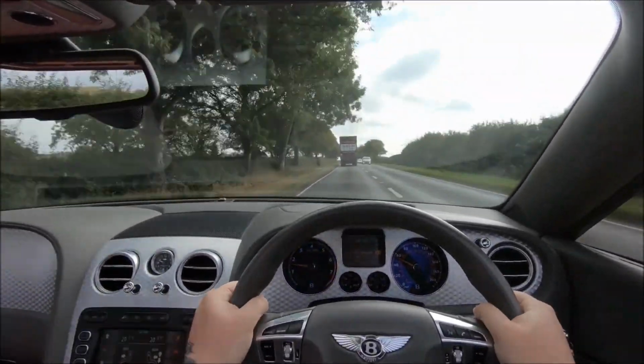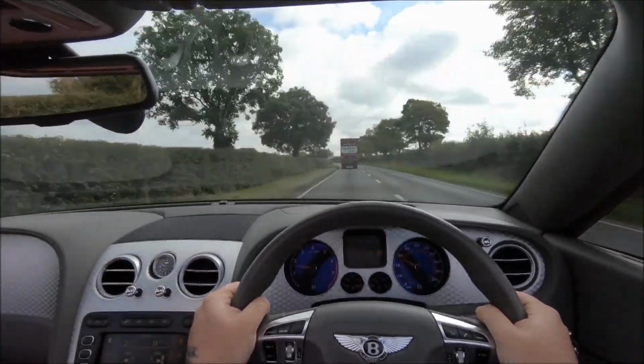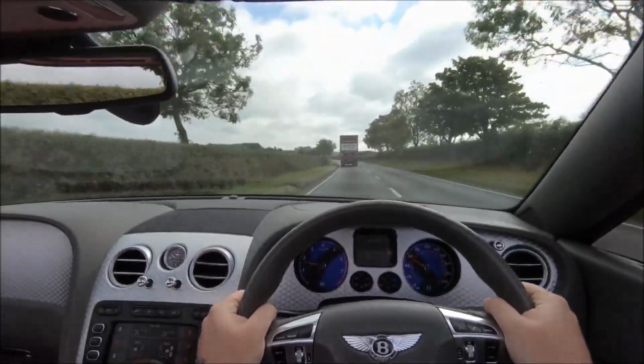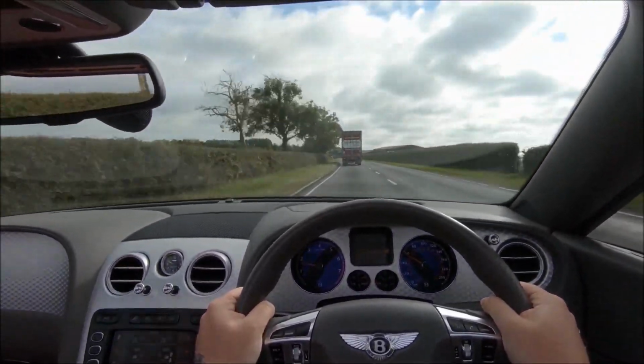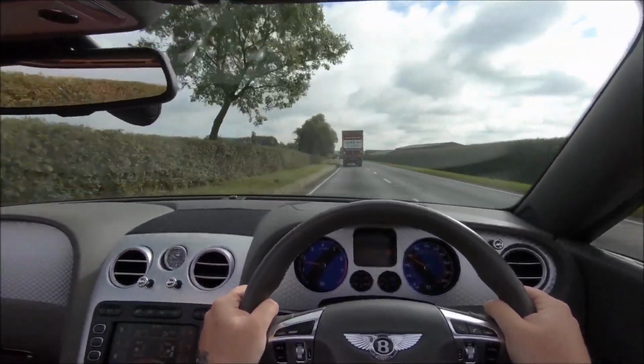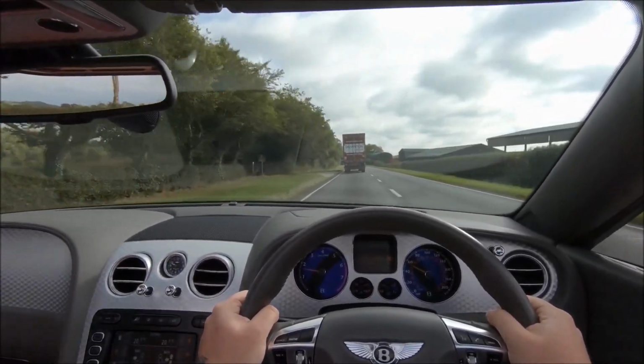Otherwise, in every sense, I thoroughly enjoyed my time in it. I absolutely adore this car, and I don't throw around words like magnificent that much in this series, but if there was ever a car that deserved to be called that and to have that moniker, it's this one. This car is magnificent, and I love every second of it.